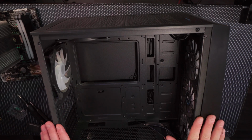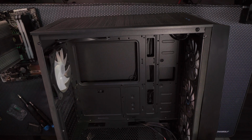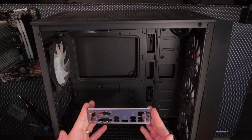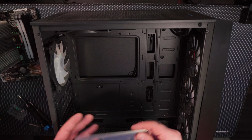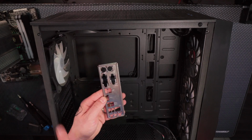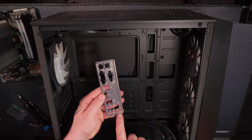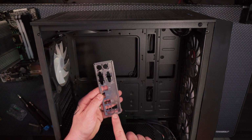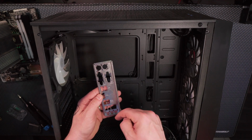Okay, so next is the case. Here we have a standard ATX case. It does have at the bottom here a little place for you to put your power supply, which we'll get back to later. All motherboards generally come with your I/O shield. A good thing to remember about your I/O shield is to get it the right way around. If you've got the 3 holes for your sound line in and microphone, these go right at the bottom, they face the bottom.